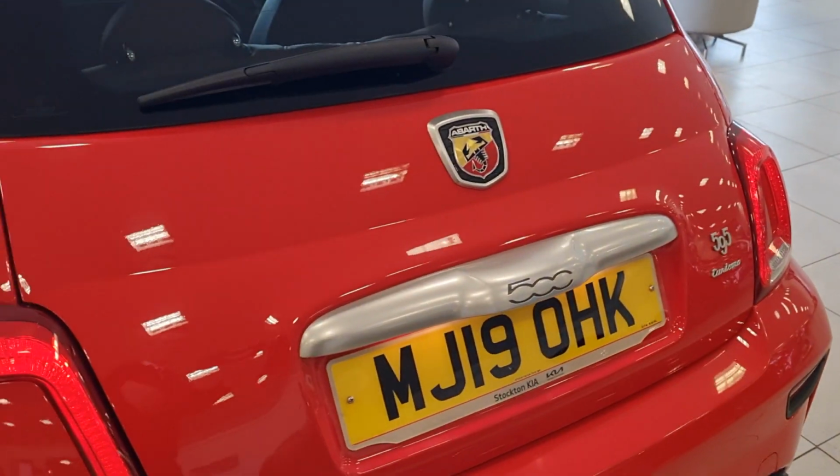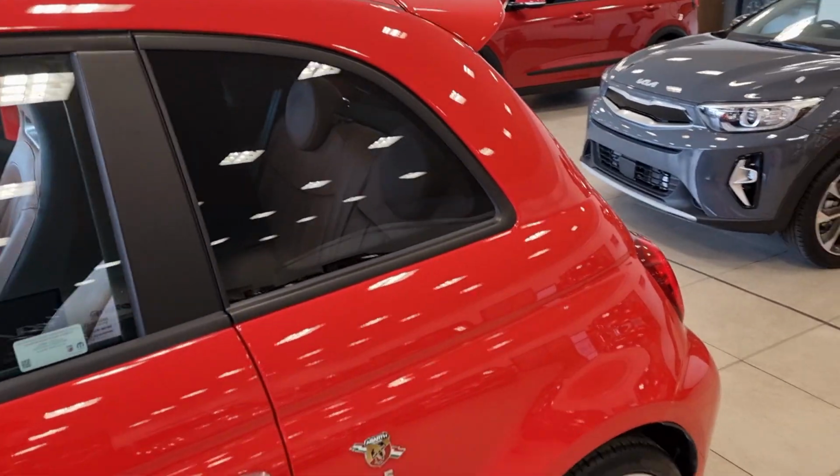There's many finance options on this vehicle, I'd say, with just under 9,000 miles on it. It's a really low mileage. I can't imagine it's going to hang around for long.